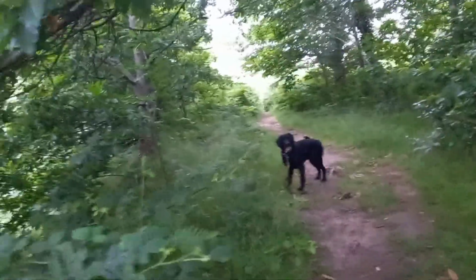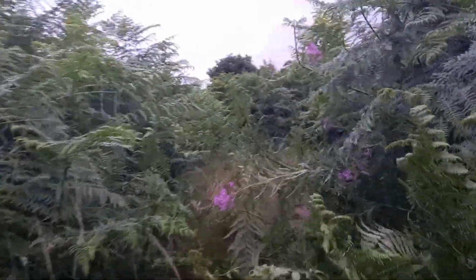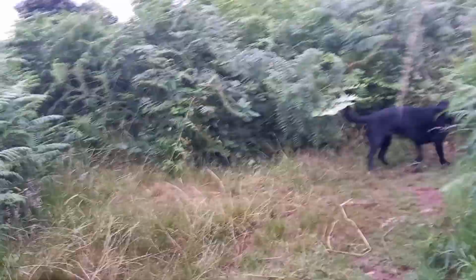Otis, come back this way. Otis! Come on boy, this way. He disappeared off into the woodlands again. Wait there, Otis. Ooh. Full of cobwebs and things. Why did we come this way, Otis? I know, because I'm following you. But it's intentional. Otis, this way. Right, wait by here. No, you wait.